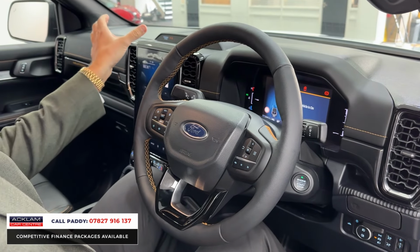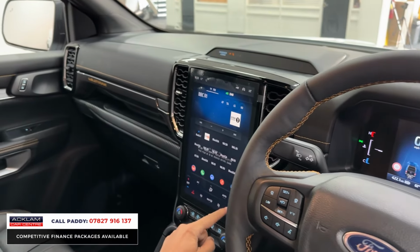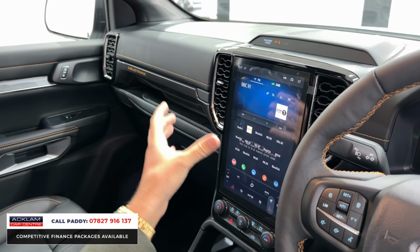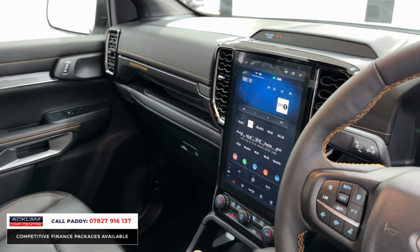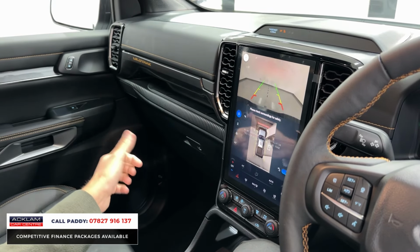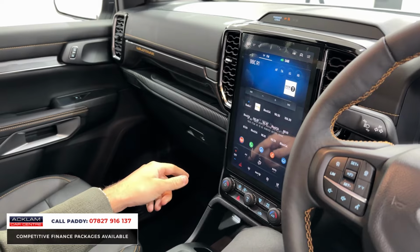Automatic gearbox, huge tablet screen, which to me just draws your attention straight to it, so everything is controlled from here. So heated seats, heated steering wheel. Again, you don't see that on some premium cars, prestige cars, but this huge tablet screen. You've then got Apple CarPlay if it wants to come on, or if you don't want to use the standard navigation. It has an element of a tech pack on it, so it has the aerial view and rear view camera, and then you've got some different options on the cameras as well.